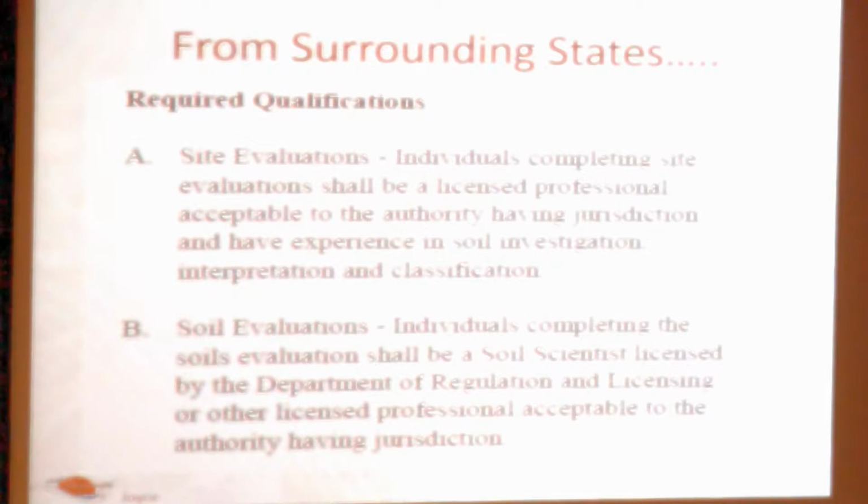In other states, in their rules, they've actually defined this, or they have a licensing entity. Similar to the way we have licensed engineers, they have licensed soil scientists, or licensed environmental scientists, or licensed biologists, or licensed geologists. In Iowa, we don't have that available to us. So this is actually from, I believe, Wisconsin, and this is what they require. Again, that you have to be a licensed professional.